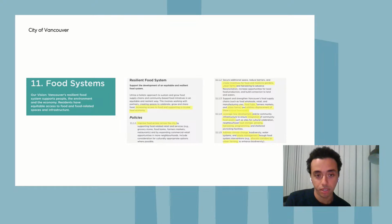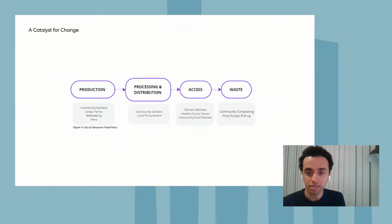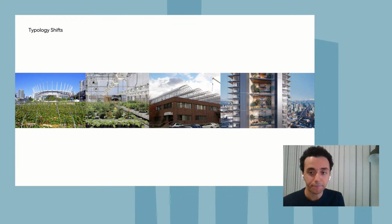This is an opportunity that we started to realize, where legislation such as the food systems policy is developed to provide clear ways forward for integration into large development sites. It has a clear way forward for production of these crops, for integration, for processing and access, and waste.